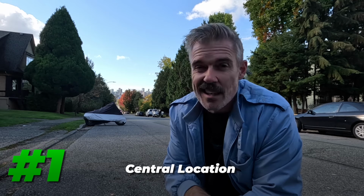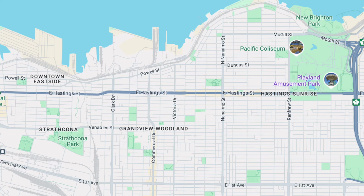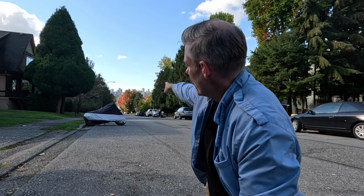I mean, honestly, Hastings Sunrise is one of the best positioned places in all of Vancouver. It's incredibly central. If you look at it on a map, downtown Vancouver, I'm not sure if you can see it too well behind me, but it's right over there. And more often than not, you can really just walk over there or take a bike or scooter. And so it's definitely within easy reach of anybody that lives in this neighborhood.